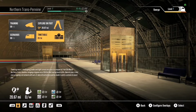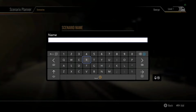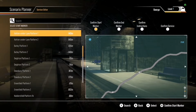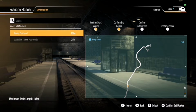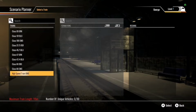Have I got any short custom scenarios? No, but we can make one. We'll name it Quick. No, I can just use Xbox predictor as text. There we go. Quick. Let's do Batley to Morley. Batley to Morley. There we go. We can actually pick any of these.